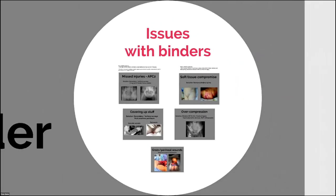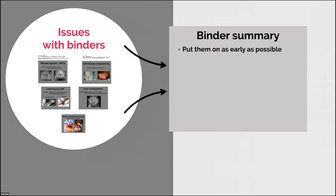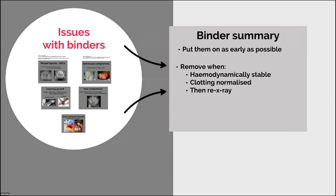Okay, so binders, because everyone asks loads of questions about binders. That's why I've gone a bit hard on these. Put them on as early as possible in the pre-hospital setting. The binder should sit at the level of the greater trochanter. Remove them when hemodynamically stable and clotting is normalized, and then you can re-x-ray them out of binder. Examine underneath them. That's a really important thing. Open wounds, you need some kind of alternative.